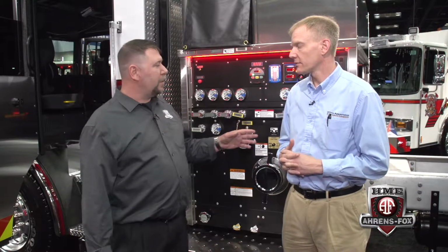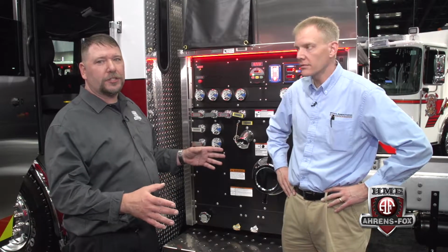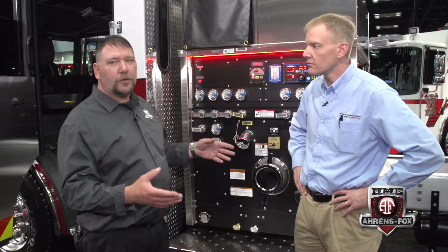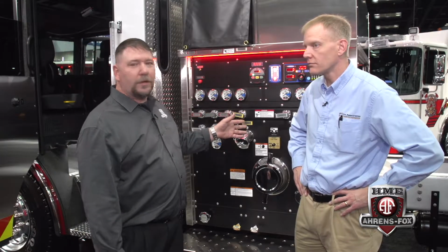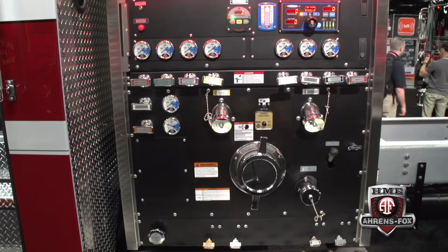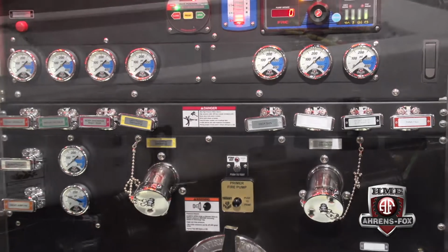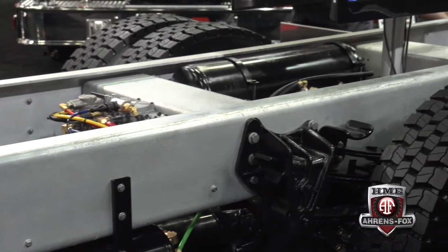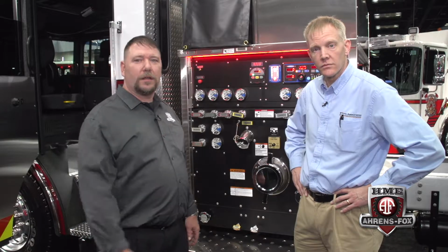All right, Chris, what we've done here with the AF1 is we've looked at the front, we've got the new stylized features, and we've got the new cockpit and the virtual engineer. Also, to tie that all together to make our custom AF1 chassis, we've included our own proprietary AF2000 stainless steel volute pump. In addition, in this chassis, we're offering galvanized frame rails. At this time, I'd like to have you talk with Ken Lenz, the VP of Engineering at HME Aarons Fox, about our Wildland Urban Interface truck, the WUI, next door.